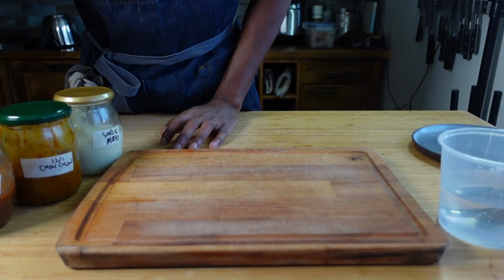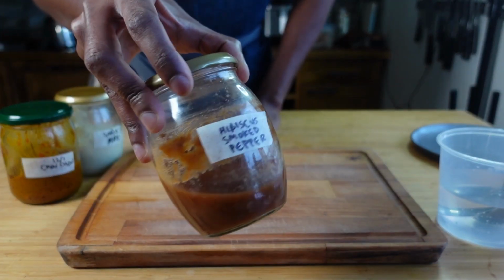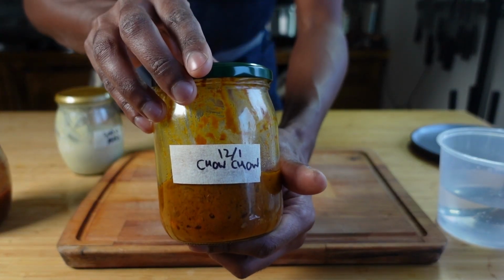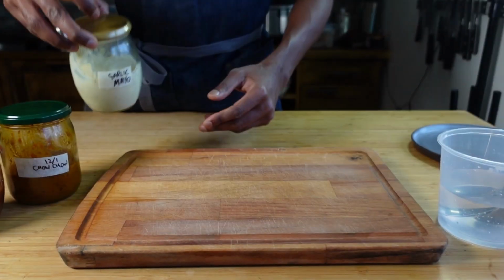Now we're going to make the cutter. So we're starting off with sauces, okay? We're starting off with my smoky hibiscus pepper sauce. Now I'm going to tell you more about that in a minute. We've got our Trini Chow Chow. We have this in Trinidad at Christmas with the Christmas ham, so you know it's going with the pork, and the Trini garlic sauce.